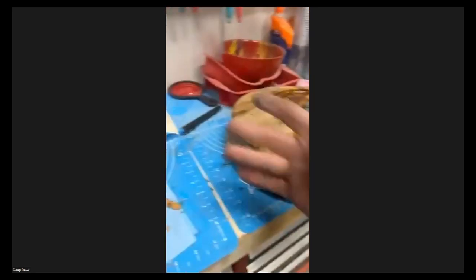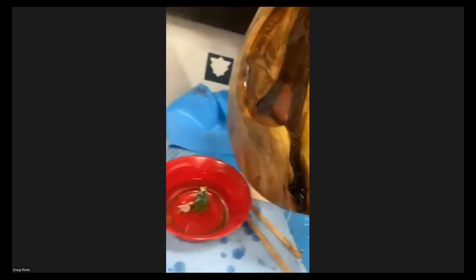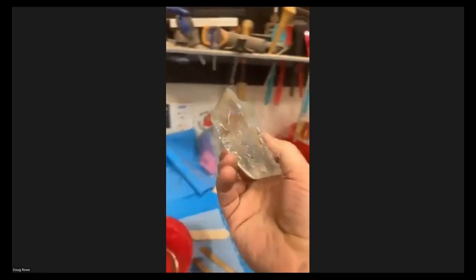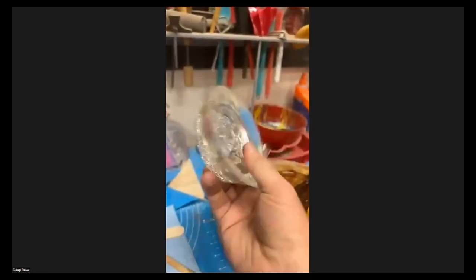The resin got everywhere. So then the tape underneath failed. So then I'm trying to pour it back into my bowl where I'd had the resin. Then I didn't fix things in time. So there's the resin that was supposed to be in the bowl.